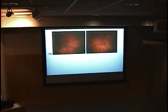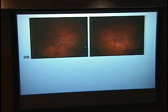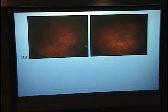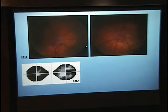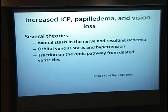These are the pictures that were taken of the discs, and you can appreciate they're really edematous. There are some tortuous vessels in there. On Humphrey visual fields, the fields aren't great, and granted, she wasn't a great visual field taker, but these look pretty bad, and they're actually worse than the records sent from the outside optometrist office. She also did ancillary visual grids, and she reported having wavy lines in the temporal fields of either eye, which could also be early signs of elevated intracranial pressure.